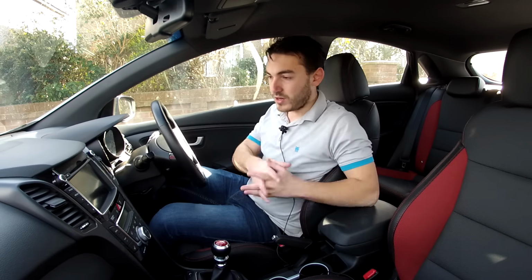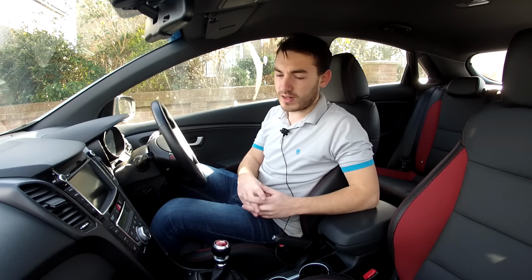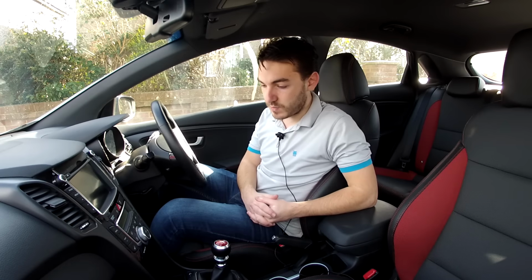But like I say, Hyundai i30, I think it looks fantastic in this grey that they've given it to me in. I think it looks great, with little red detailings about it. But that remains to be seen. The video review of this car will be coming later this week.